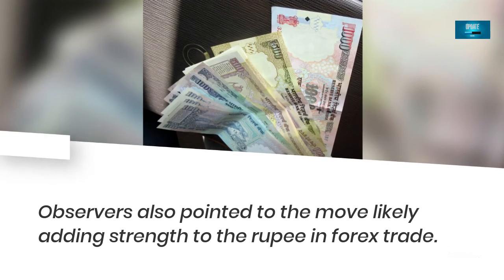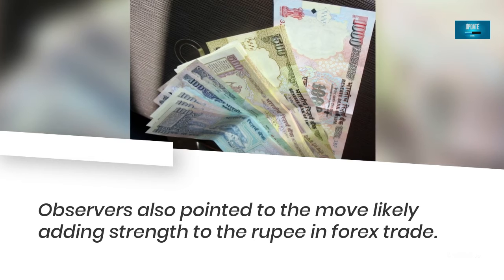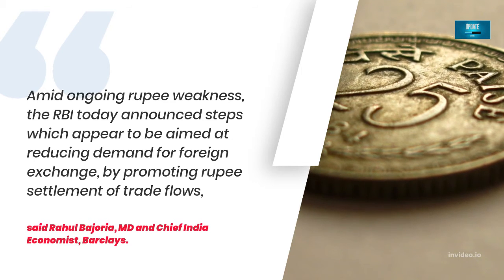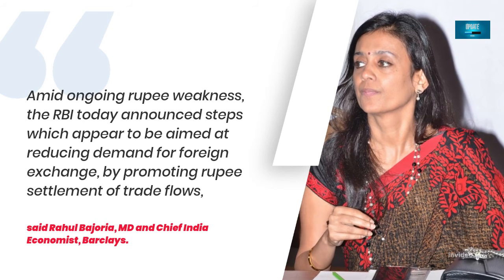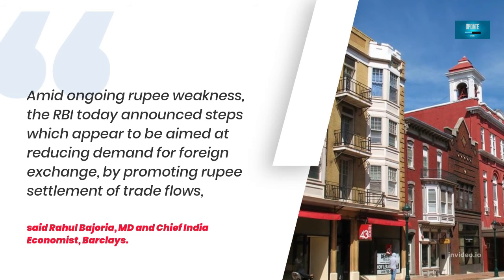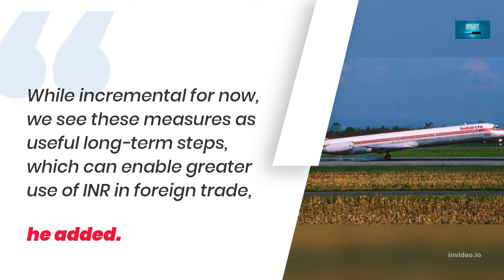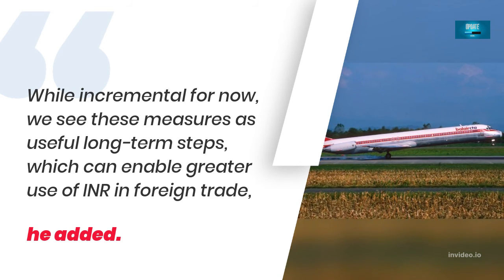Observers also pointed to the move likely adding strength to the rupee in forex trade. Amid ongoing rupee weakness, the RBI today announced steps which appear to be aimed at reducing demand for foreign exchange by promoting rupee settlement of trade flows, said Rahul Bajoria, MD and Chief India Economist, Barclays. While incremental for now, we see these measures as useful long-term steps, which can enable greater use of INR in foreign trade, he added.